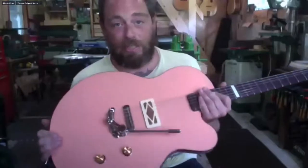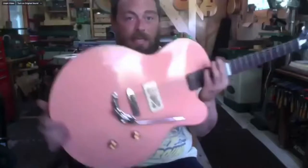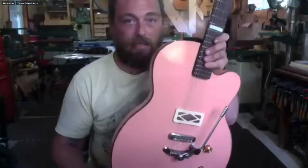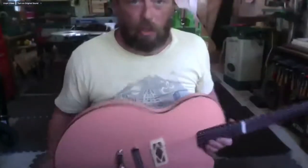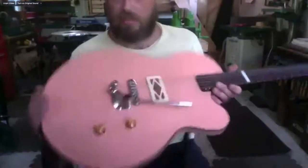I think I'm going to show you a little more of the guitars and talk a little more about them. So here is what I'm calling my COVID-19 build. I started this March 13th. I can't remember when the lockdown was, but it was around then. I finished it April 19th. I was working on 30 or 40 other projects, but I worked on this one in between everything else.